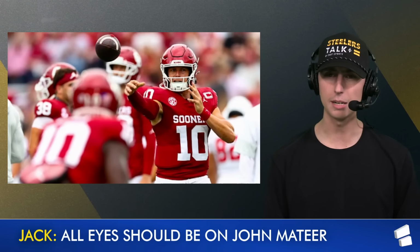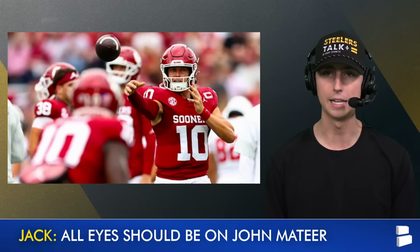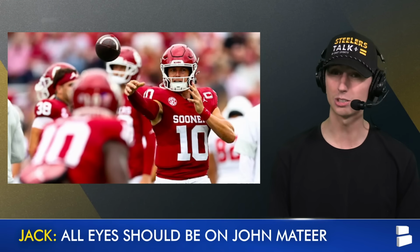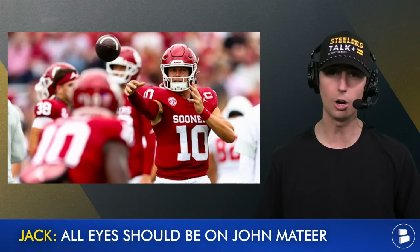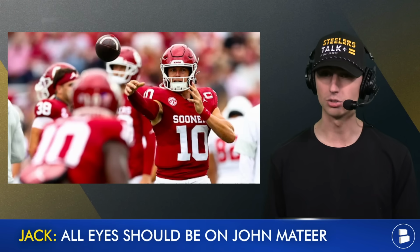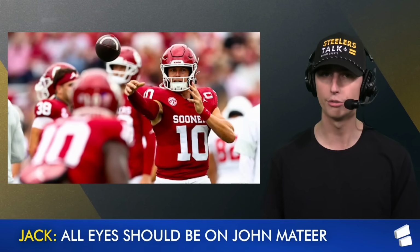And in the first game of the season, even though the Sooners played a much lower opponent, let's put it that way, Mateer was slinging that thing. He was hitting intermediate digs. He was throwing the ball down the field, kind of certain concepts that the Steelers want to run here in Pittsburgh. And he's got a huge arm that can certainly cut through the conditions of the AFC North. So definitely a guy to keep your eye on, especially going up against a really good Michigan Wolverine defense.